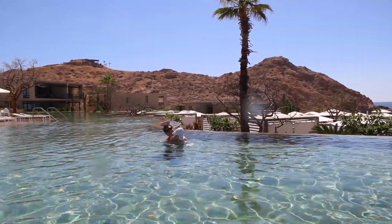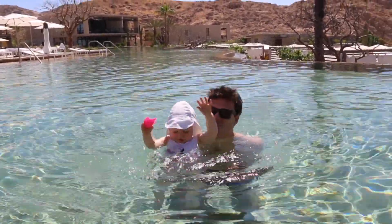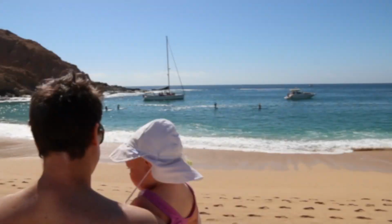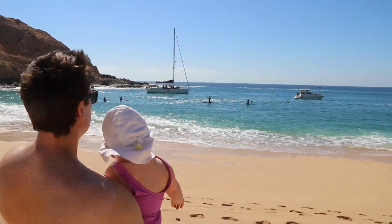And the largest pool is in the very center of the property, and it's where we spent the most time. It was so comfortable and quiet, and also had easy access to the kids area. And for a resort as luxurious as this, I loved how family-friendly it was.